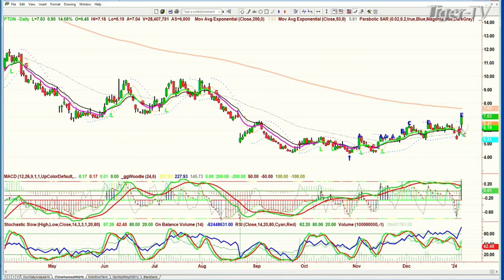Finally, it took a little while. I'd say September to January. These are quite a while. Okay, and that just says now we're looking at higher highs and higher lows. You've come down in the 200 period moving average from way up there to 17 level to now $7.63. That would be my target.